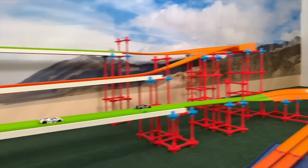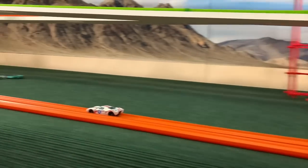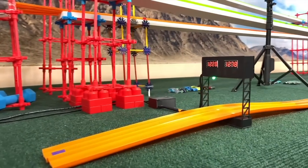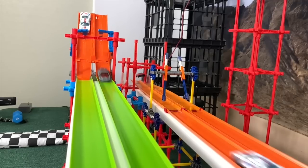Well, actually, a huge speed drop here. And here comes the Ford GT. And he's got it by many lengths here at the end. And there is no coming back for the Lamborghinis. And that was a sight to behold. Started off very well for Lamborghini and just tanked right into the ground. The worst time so far today at 12:78.